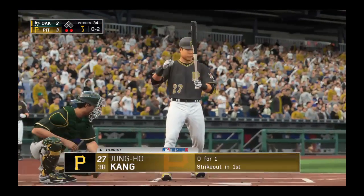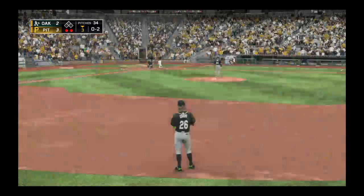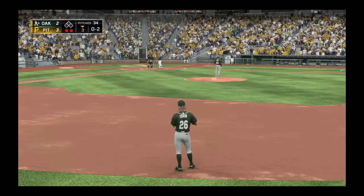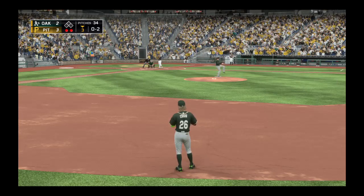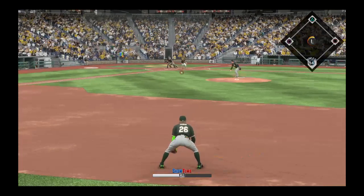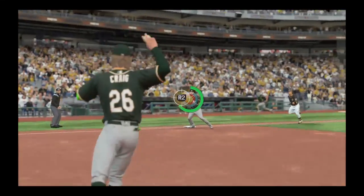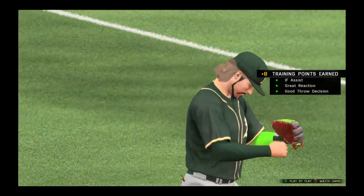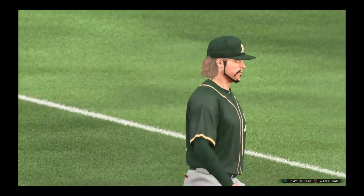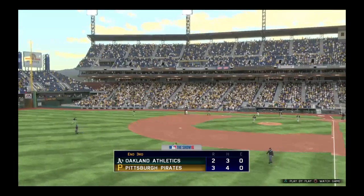Here we go. Settling in now, Jung-Ho Kang. He'll look to bounce back after striking out his last time up. Yep, they sent him packing last time, so maybe they have a pretty good idea of how to attack him again right here. This should end the inning as it's sent out to second. Craig is on to first, and can you believe it? A 3-pitch inning, and just like that, the side is retired. 1, 2, 3 go the Pirates, but they still lead it 3-2.